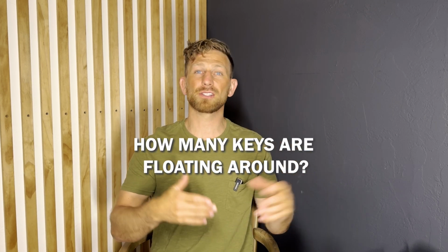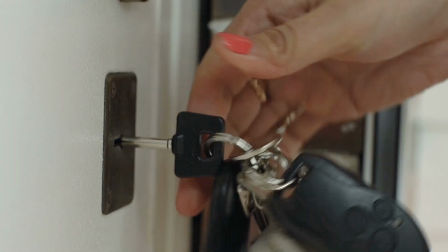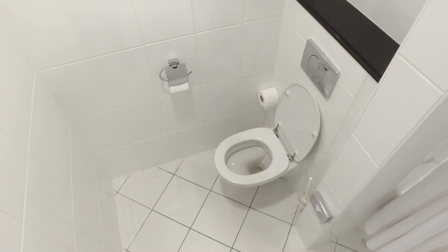You don't know how many keys are floating around, especially if the home is fairly old, it's been a rental, and many different tenants through there. Changing your locks gives you an immediate peace of mind, and same with toilet seats. You don't know how old those are as well.